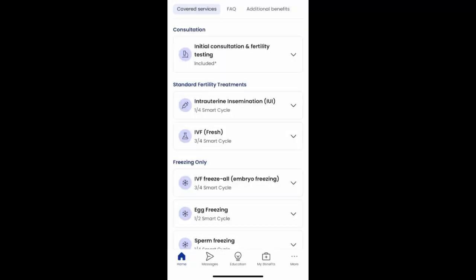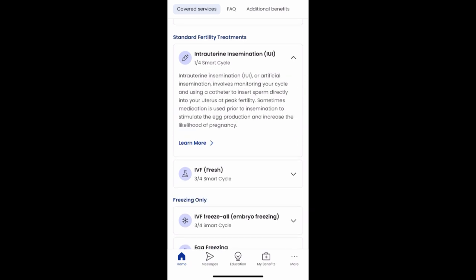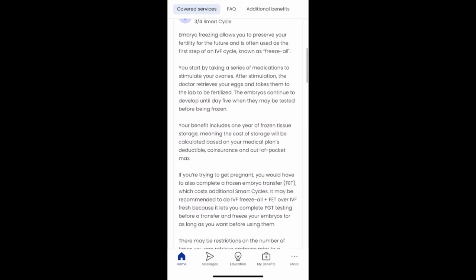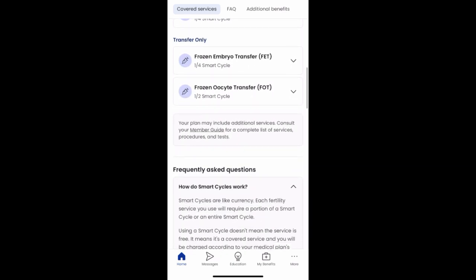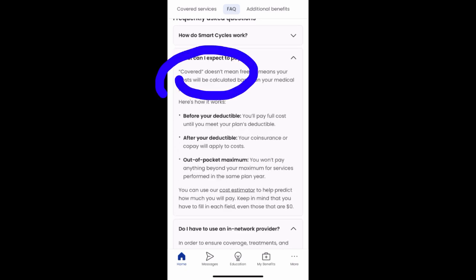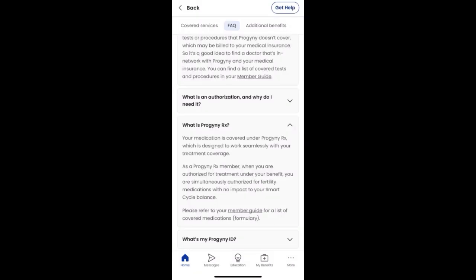I wanted to give folks a look at actual benefits and to really break down these smart cycles. So as you can see, each of the treatments have their value of smart cycles. 3 out of 4 for just an IVF, fresh, using fresh embryos, and you can see the values for the other types of treatments. So the frozen embryo transfers as well. And right there, you see smart cycles are like currency, and they all have a different value. And this also breaks down the deductible. And remember, covered does not mean free, right? And so this just really gives a really good breakdown of what their information is.